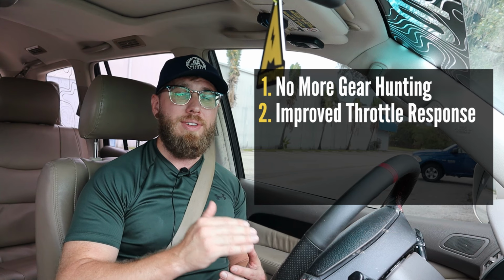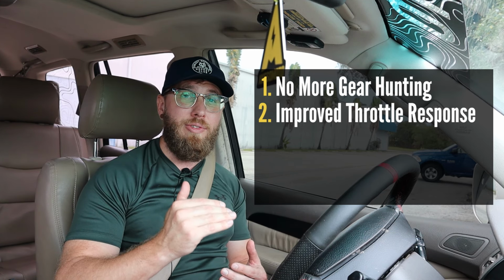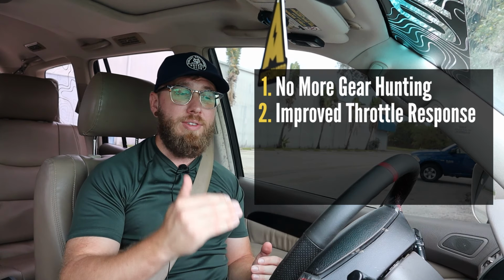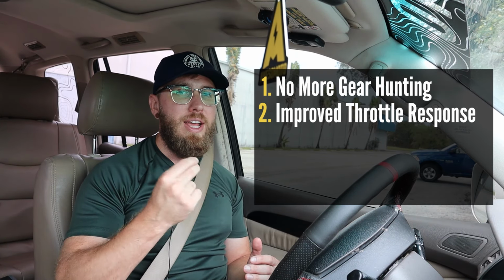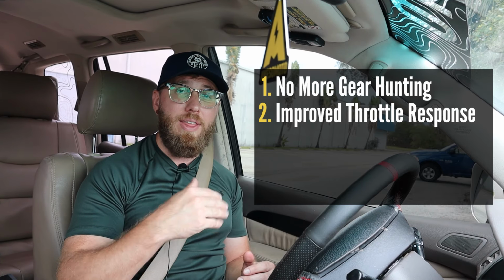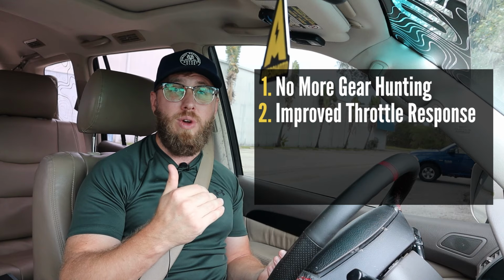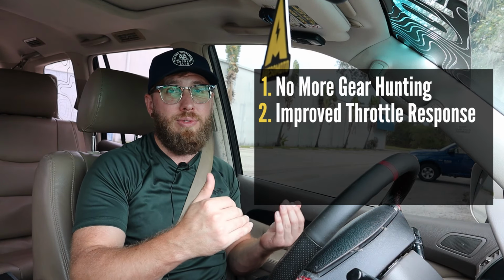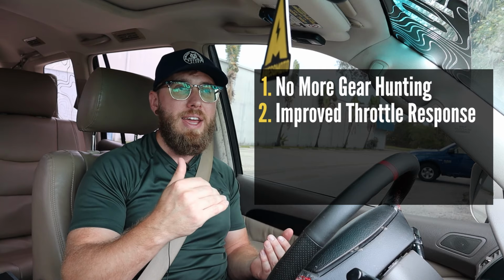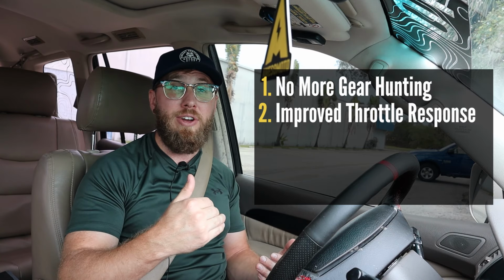One of the things I've noticed is that the tune just keeps the GX in the right gear for the right speed that you're in. So once you hit the throttle, it just seems like there's power available right away at your foot. It's snappy, there's no lag. And that was something I noticed a lot with just the stock configuration is that whenever I would want to accelerate at any given speed, some speeds, the power was right there, and other speeds, it would just take a little bit of lag until it actually figured out what gear it needed to be in.